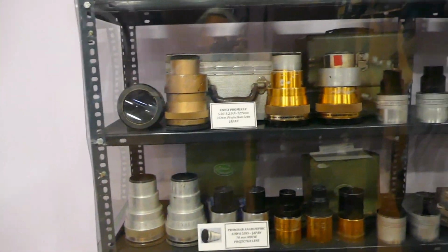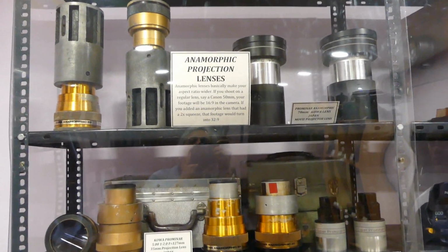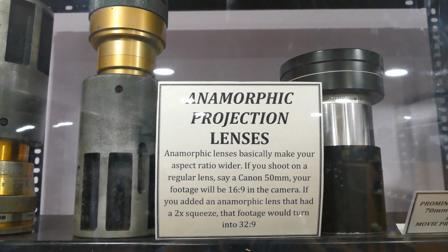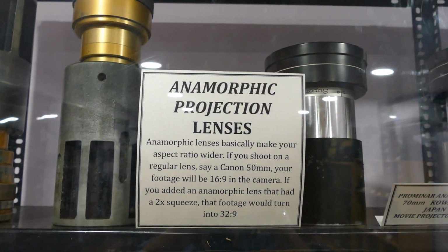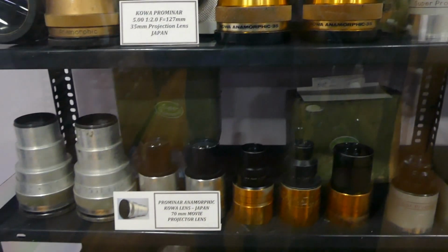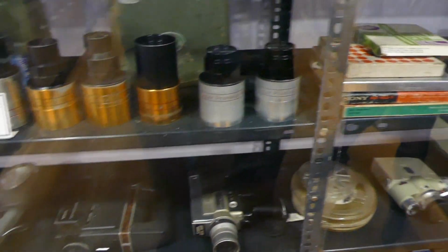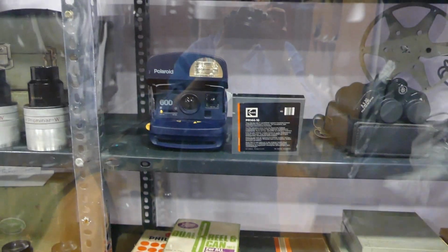This is not a 70 mm theater projection lens. This is a 35 mm projection lens. This is a slide projector, a huge one. It's an 8 mm projector, binocular. Polaroid instant cameras with cartridge. These are 8 mm film roll cartoon movies.